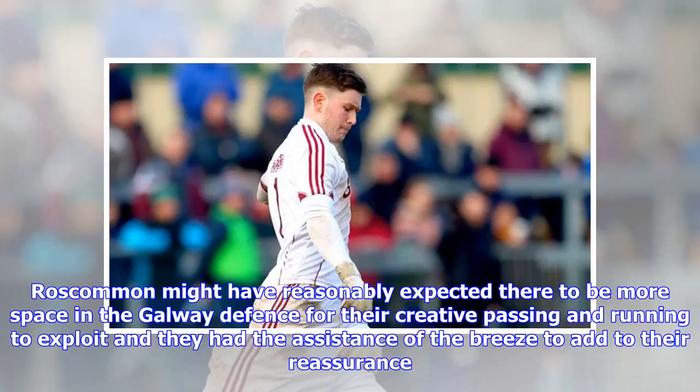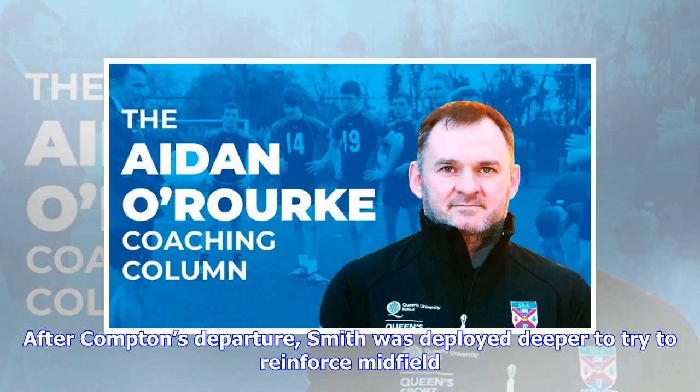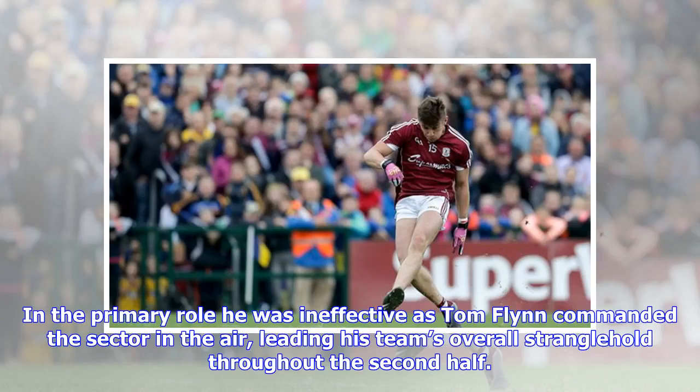Roscommon might have reasonably expected there to be more space in the Galway defence for their creative passing and running to exploit, and they had the assistance of the breeze to add to their reassurance. Unfortunately, Galway had two major responses ready that would completely eliminate their first-half effectiveness, and Enda Smith was central. After Compton's departure, Smith was deployed deeper to try to reinforce midfield. In the primary role he was ineffective, as Tom Flynn commanded the sector in the air, leading his team's overall stranglehold throughout the second half.